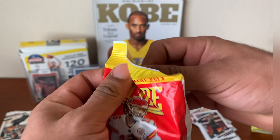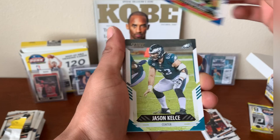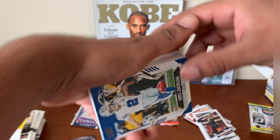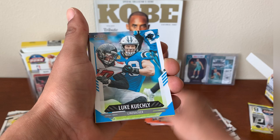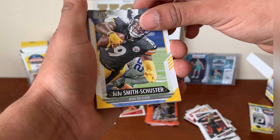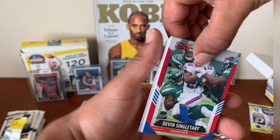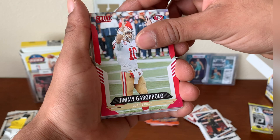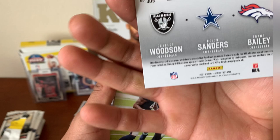All right. Travis Kelce. There's Shelton, Stefon Diggs, Jason Kelce, Kyle. Okay. Corey Davis. Okay, David Johnson. JuJu Smith. Hicks. Kalen Hill. It's a pretty cool little Deion Sanders on there. Champ Bailey. It's pretty cool.